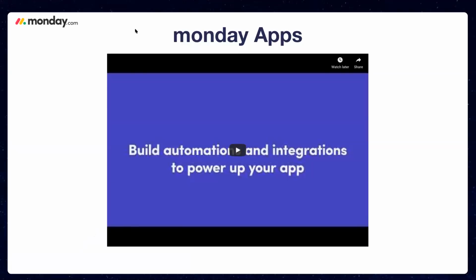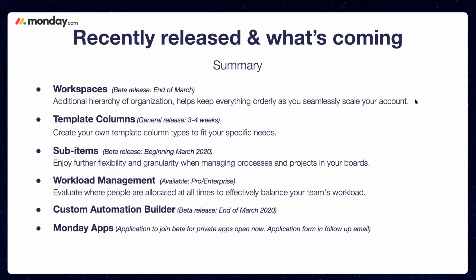So we hope that left you excited for what's to come from these two spaces. We're really excited to integrate these into our platform and move forward with them and hopefully get them out there soon. So essentially, that was our recap of what was recently released as well as what's to come. As a refresher, we touched on workspaces, template columns, sub-items, workload, custom automations, and Monday apps. All things that are really going to enable that work OS and take it to the next level, some of which are already out, others are to come.